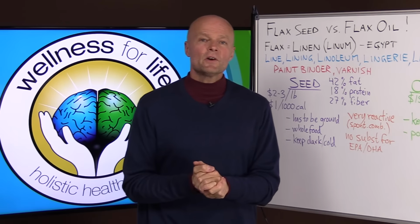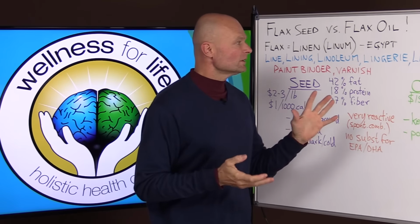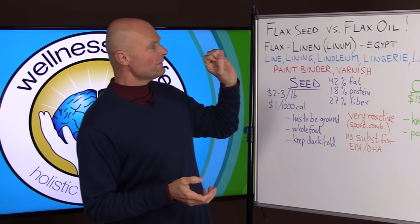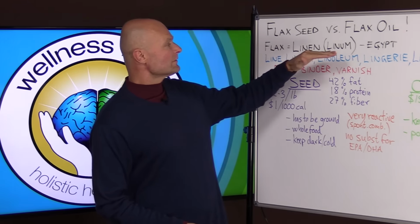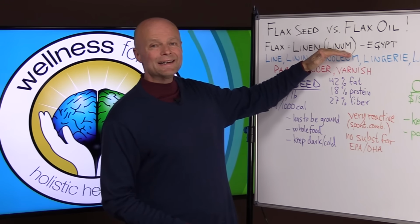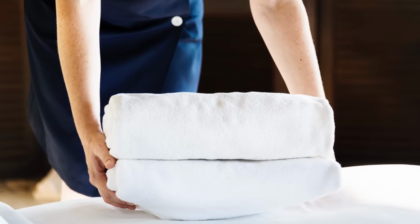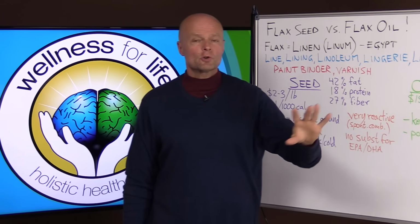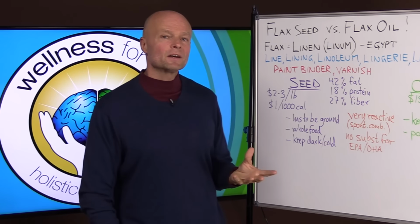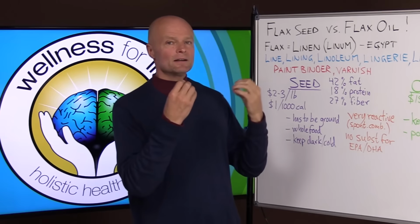Today we're going to talk about flaxseed versus flax oil. I'm just going to give you a little bit of trivia because I think this is a fascinating little seed. Back in the day, it's from Latin, it's called linum, and it is the same plant that they make linen from. So this was one of the first crops that humans ever cultivated, and for the most part, we didn't eat a whole lot of it.